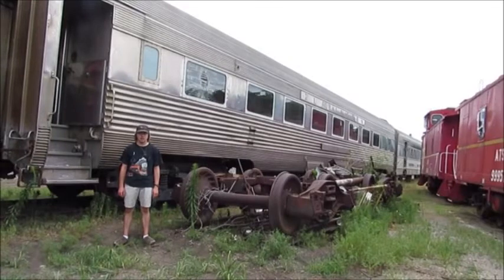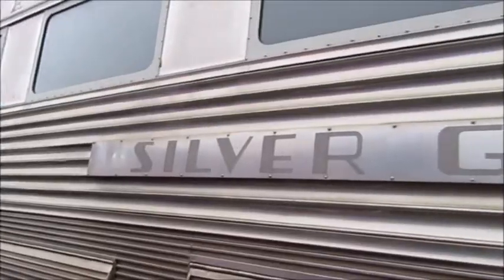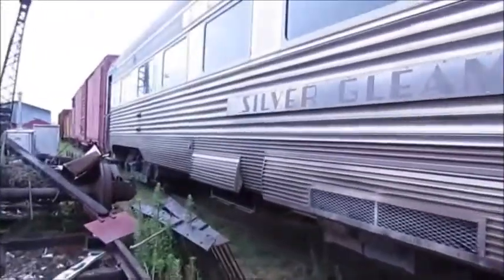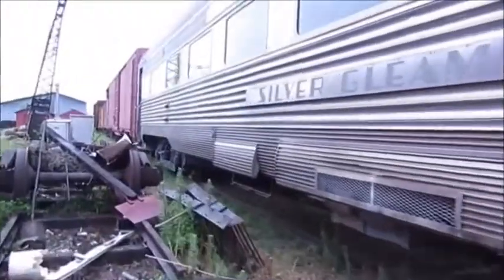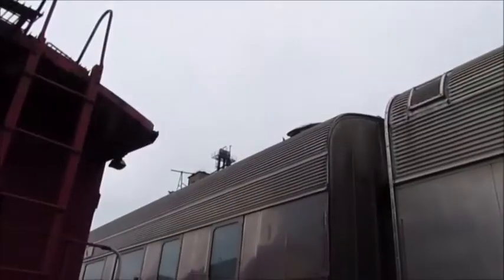Behind me is Chicago, Burlington, and Quincy 4703. Chicago, Burlington, and Quincy 4703 was built by the Budd Company in 1940 and is a chair car. It is also named Silver Gleam. It was used on the Silver Streak Zephyr passenger train that ran between Kansas City, Missouri, and Omaha, Nebraska, and Lincoln, Nebraska. Also, it was retired and then came to be part of the Atchison County Historical Society in Atchison, Kansas, where it is today.